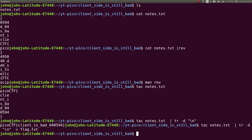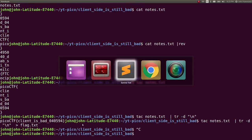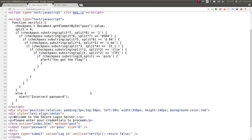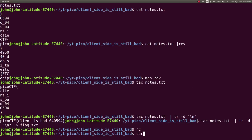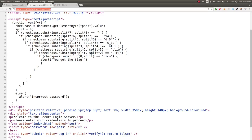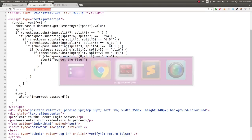You could build a script if you want to do that, or just a simple get flag script where you curl the page here. And you know what? Let's do it. Let's go ahead and do some bash magic. Let's curl the page. Oh, I forgot. I have the view source in the link here. My bad.